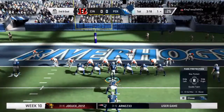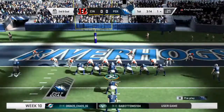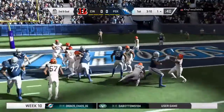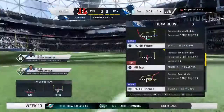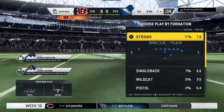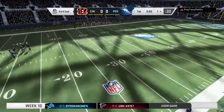Second and goal from the 1. They'll try to run this one in. And he is unable to get in. They stop him at the line of scrimmage. They hold him again, and now all of a sudden it's third and goal at the 1.